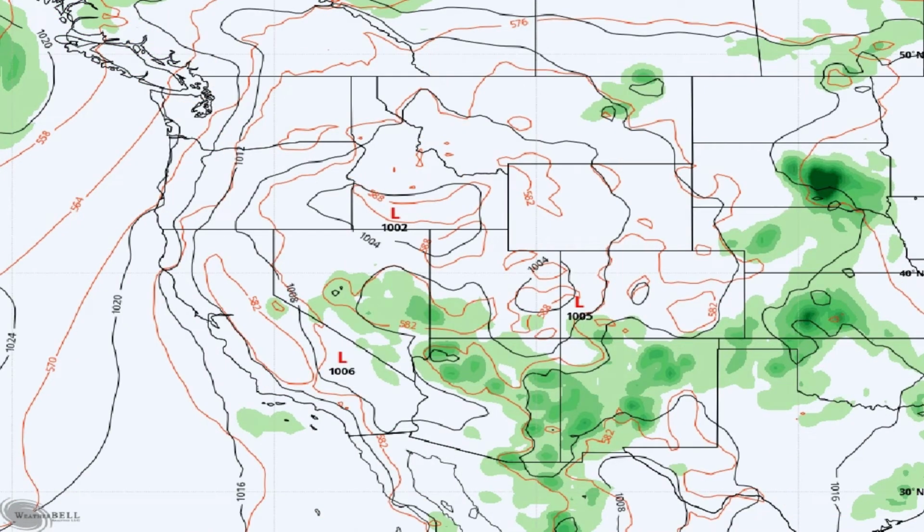On Sunday, kind of a typical monsoon day: partly cloudy, scattered showers and thunderstorms over the mountains, widely scattered storms in the lower deserts in the afternoon and evening hours. High temperatures 101 to 106.